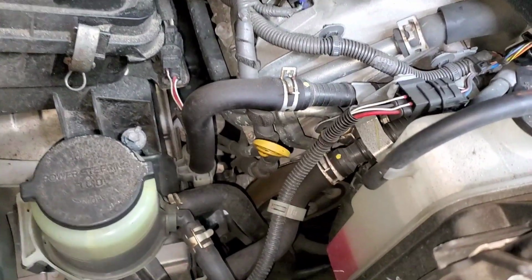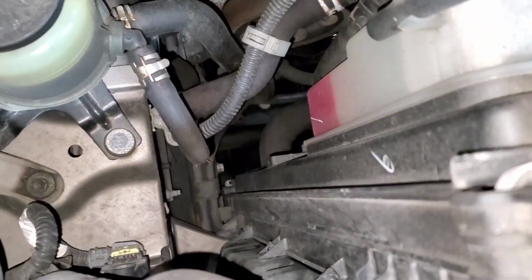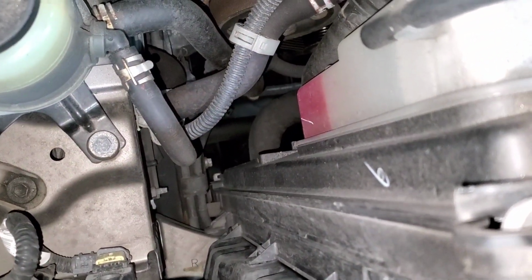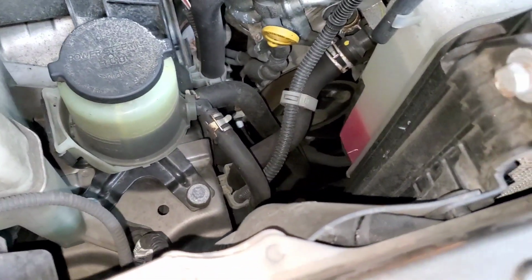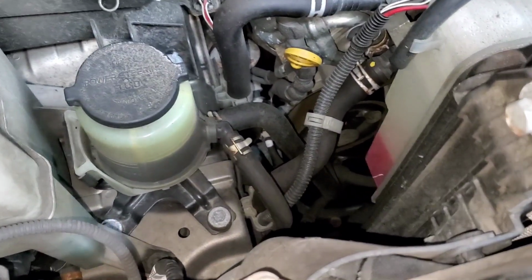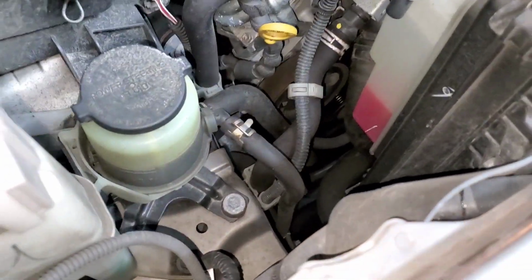Yes. The most common transmission cooler is the one that's built into the radiator. There's a line that comes in on one side, comes out on the other side. That's the most common. 99% of vehicles on the road have them. Some have transmission coolers liquid to liquid instead of built into the radiator. They have them next to the transmission, and let me show you that.